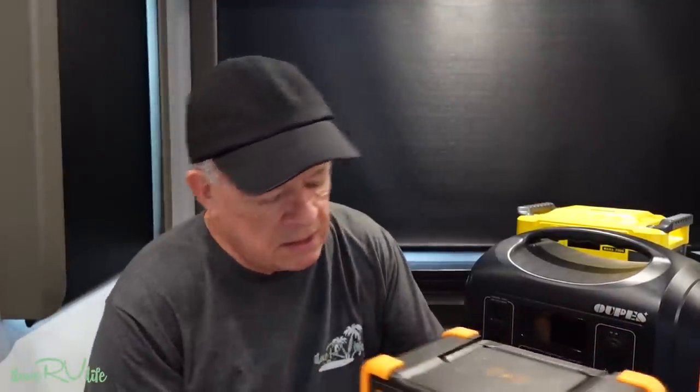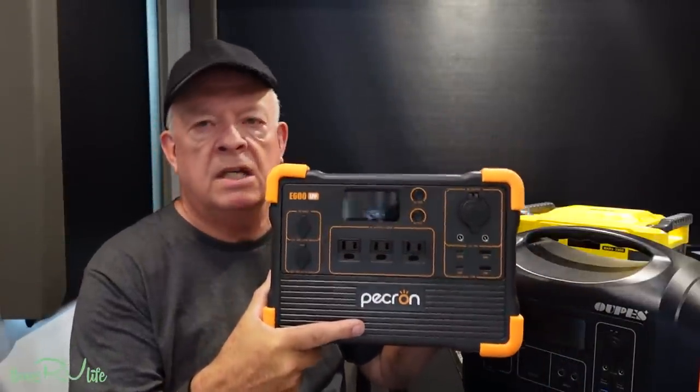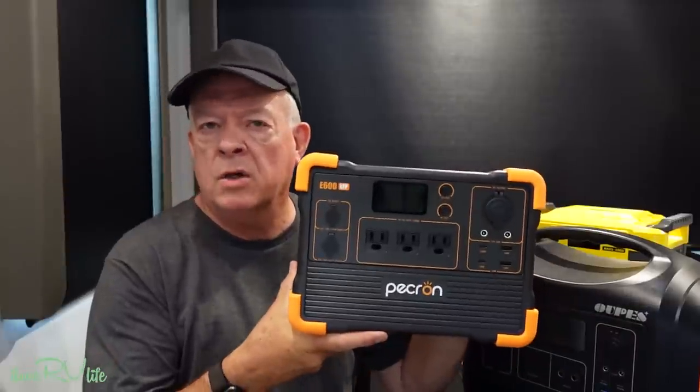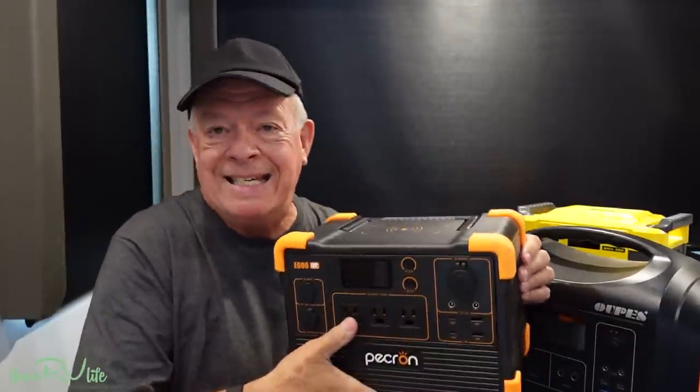Now, this is one that I did recently called a Percron. This one's a little over 600 amp hours, and it's got a lot of nice features to it. But again, this is one of your smaller units. And it's not going to run a lot of things for a long period of time that are AC oriented like a residential refrigerator. Depending on the size of that residential refrigerator, you'll be lucky if you can get about 8 hours out of it or so, again, depending on how hot it gets.